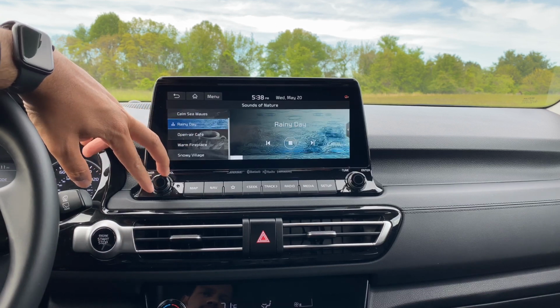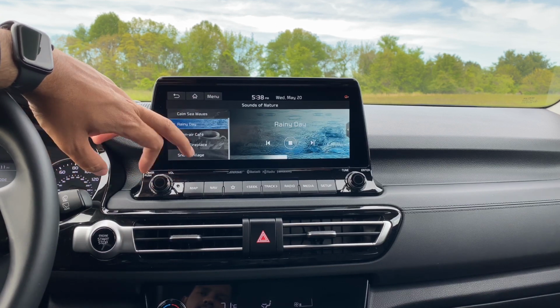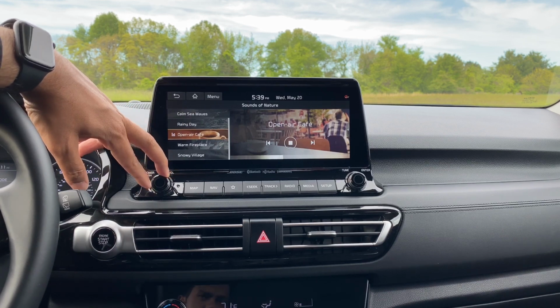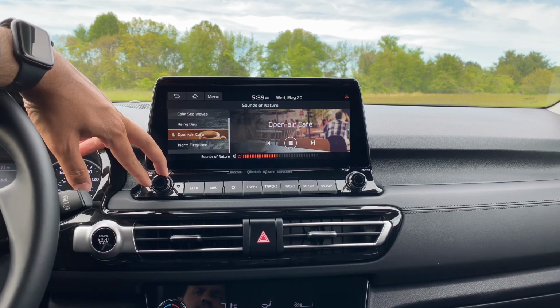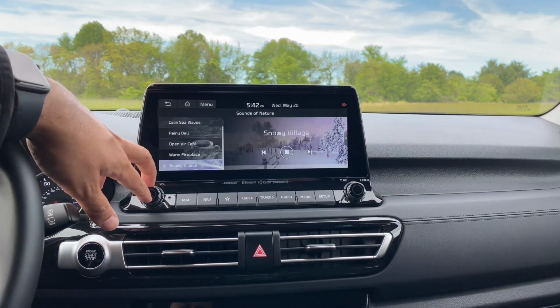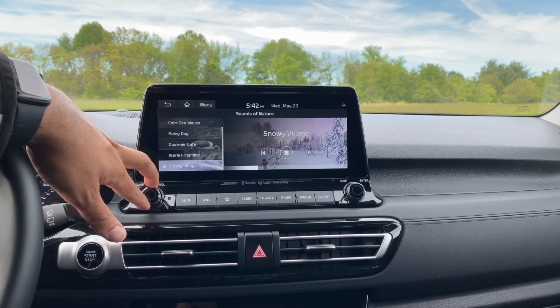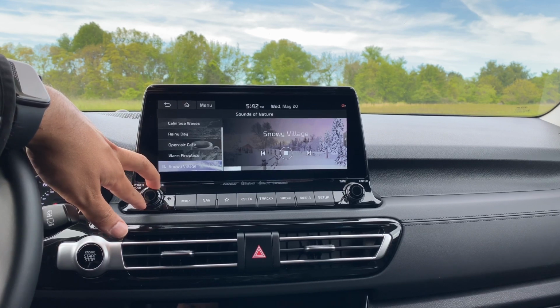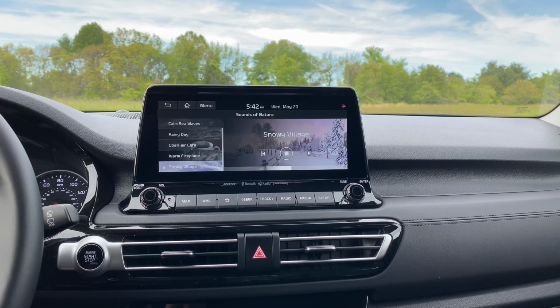Calm sea waves. Makes me want to go to the bathroom. Rainy day. Also makes me want to go to the bathroom. Open air cafe. Reminds me of the good times when you can go to a cafe. Last but not least, you have Snowy Village, and it sounds super creepy with these footsteps. I also think I heard somebody laugh and giggle in this one, so this one is super creepy. See, that's super creepy. I would freak out.